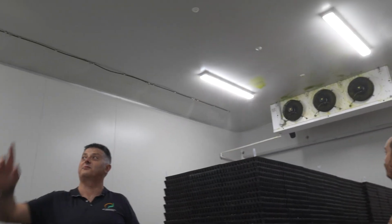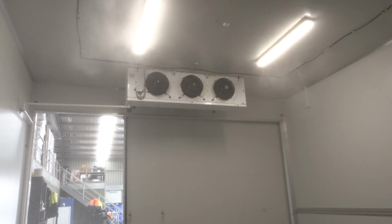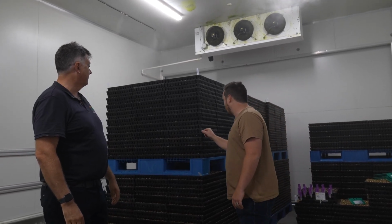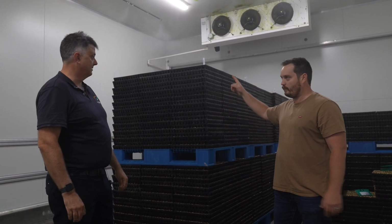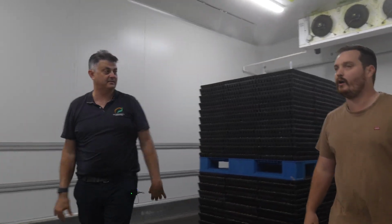There you go. That's the fog trying to control the humidity, because we've got the door open and this is aircon, which would dry out the air. And humidity too. Sweet. And so when we're finished with this, where does it go after? Then it'll go outside and just get laid out. All right, let's go have a look.